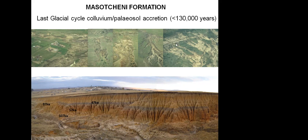This material accumulates on slopes below bedrock steps. It's either Fraylen formation sandstone or dolerite that caps the hills and creates these bedrock steps. And it creates an area where over long periods of time, you can have accretion of sediments. In this case, the St.